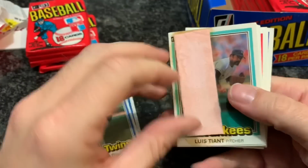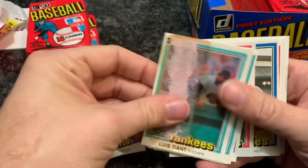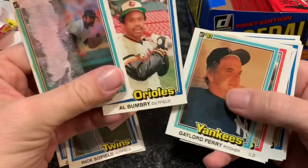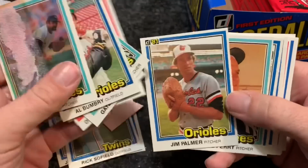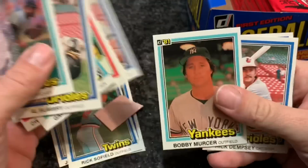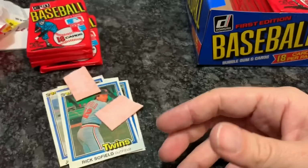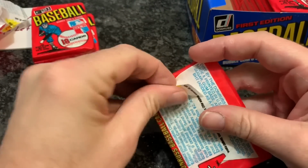I feel kind of bad for you guys because the gum is soaking through the card so much that if you guys want a refund, I would offer it back to you, because first of all, the gum is going through the card. I don't know what's with Donruss, but I'm not really happy with the box here. Getting the same cards in every pack.